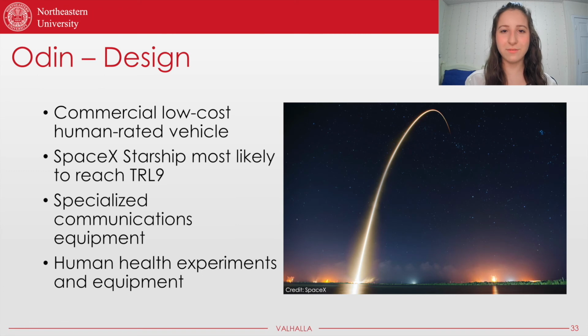The largest cost savings from the mission comes from leasing a human-rated habitation vehicle from a commercial company instead of developing one from scratch. A SpaceX Starship was chosen for Odin because it's the cheapest option, the most adaptable for the mission, and has the highest probability of reaching TRL-9 by the time the mission starts. Odin will transport the crew of 4 scientists to Venus and back, and will require a few modifications to add needed extra equipment for crew health and communications equipment for drone operations.